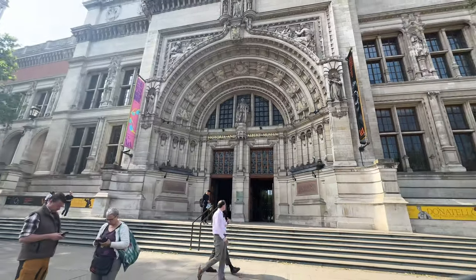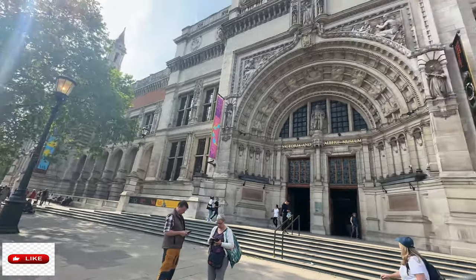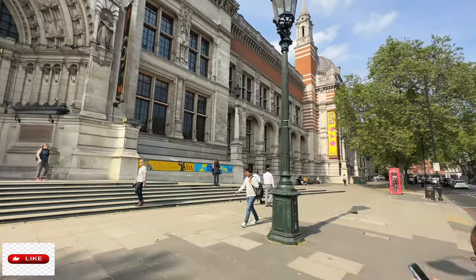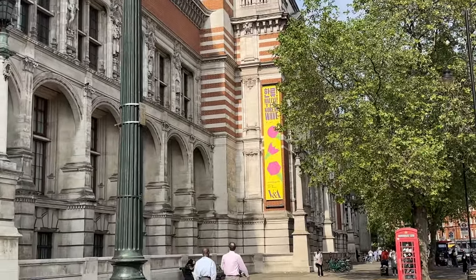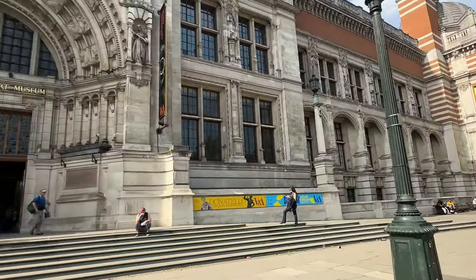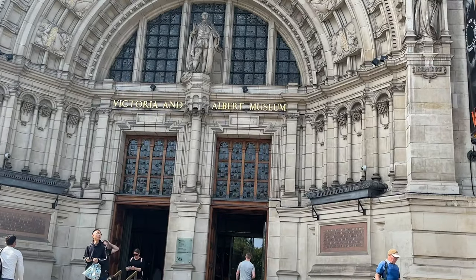Okay, so now we have arrived at the V&A or Victoria and Albert Museum. Do you see this building? Do you see how beautiful this building is? Anyways, let's go in and walk around and take a look at all the art, the sculptures, and all the other things that they have inside. Come along, let's go enjoy some browsing in a museum.